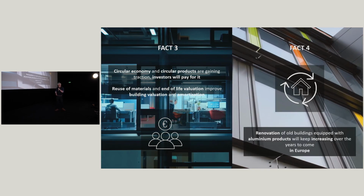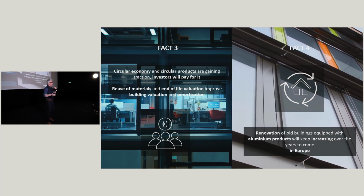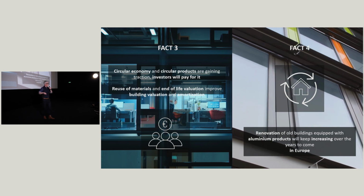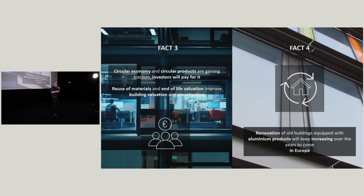And then the fourth fact, they told me, we should not forget about renovation. A lot of buildings need to be renovated. They were built in the 50s, the 60s, the 70s. And this is a challenge. We cannot demolish buildings and restart from scratch; we have to think about innovative solutions, reskinning of facades, for instance. And for us, aluminum producers, but also for the steel producers, the concrete producers, this is great because this can lead to urban mining, to let us recover existing materials and transform them into new products.